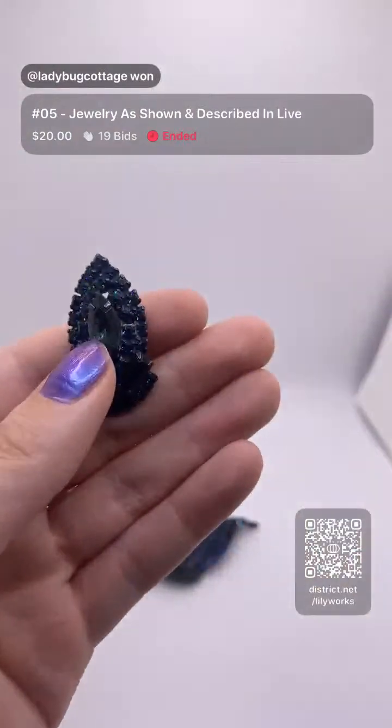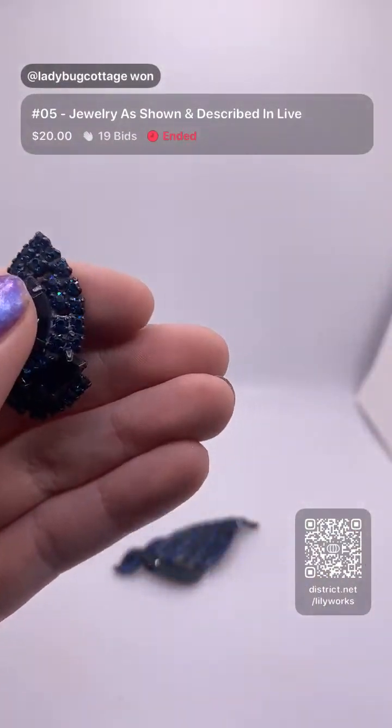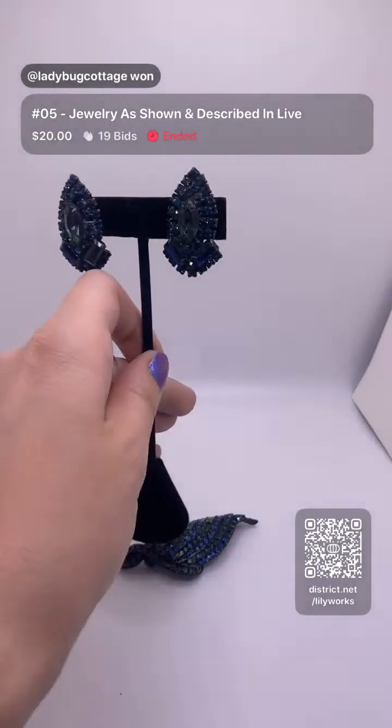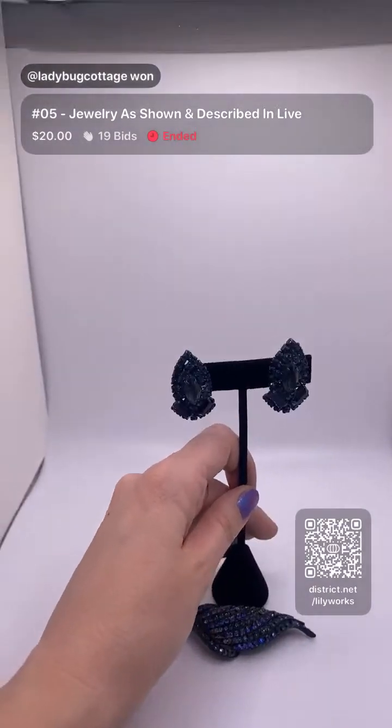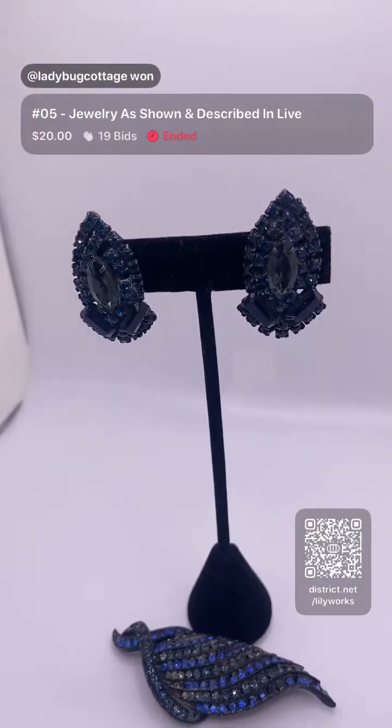So, there is these guys. We'll start them at 5 because there's no markings. There's a little bit of verdigris. I am going to put these earrings on a stand because when they're in my fingers, it's just not doing them justice. Let's try to get some light on them. Shed some light on the subject. Look at it. Woohoo! So much better.